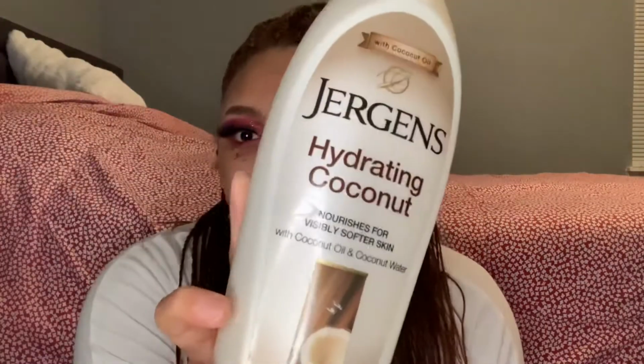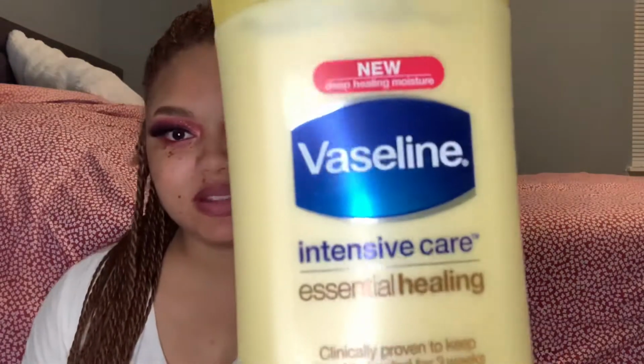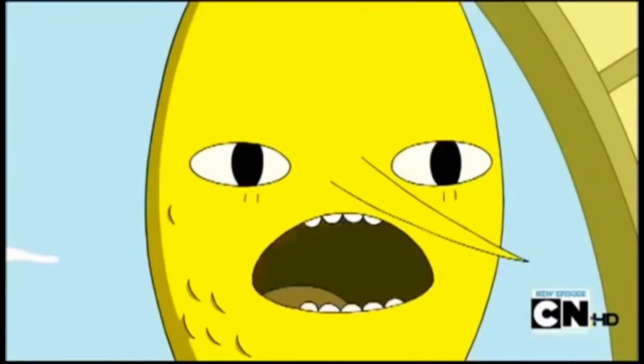But I keep buying too, so I have more Jergens, more Hydrating Coconut, and I got some Intensive Care Vaseline. Like I said, I'm ashy, I have eczema, and I don't put lotion on. Unacceptable! Not like I'm supposed to, but I'm getting there. I'm working on it. I got too much stuff to not be wearing it.